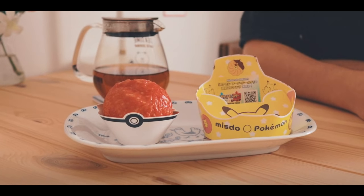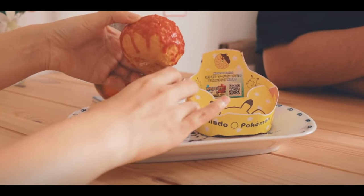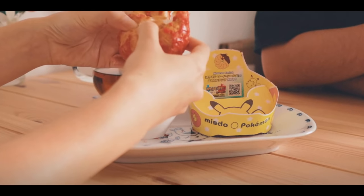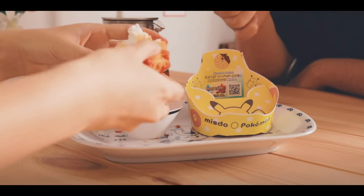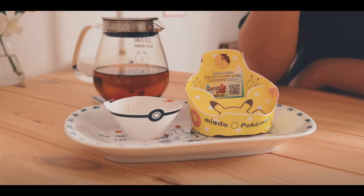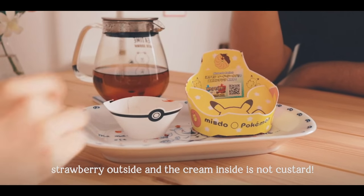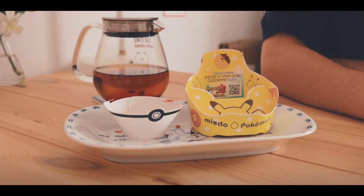Actually, it's good. Didn't expect this to be this good. Really? Ooh, so much cream. I think it's the same feeling. I don't know. Good? Good. What different feeling? Strawberry. But I think I like the Pikachu one better. Really? I think I like the ball better. Really? That's strange.